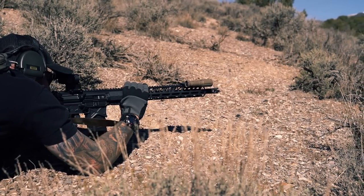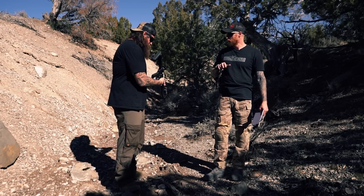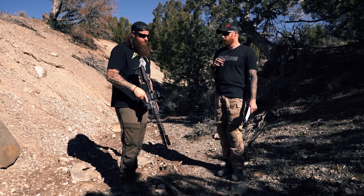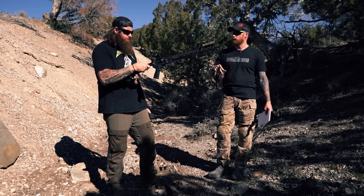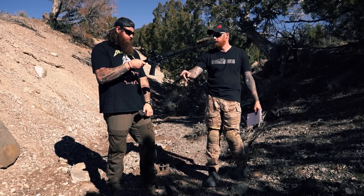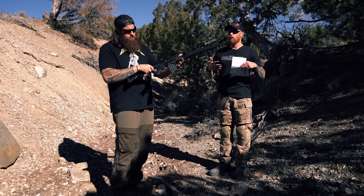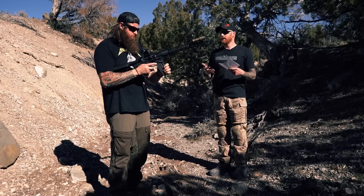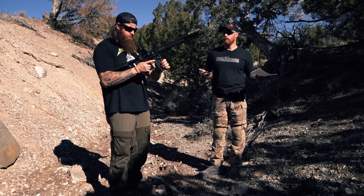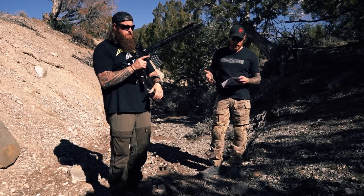It does have a magwell. While a little unique, just because of the cutout and the shape of it, it's actually very functional. Because you have this really nice index point with this cutout where you can get that lip of the mag right there. And I gotta admit, while high style, it's actually quite functional. And if you can make something look cool and it actually works well, I'm on board. I'll back you up on that. So we do have that.